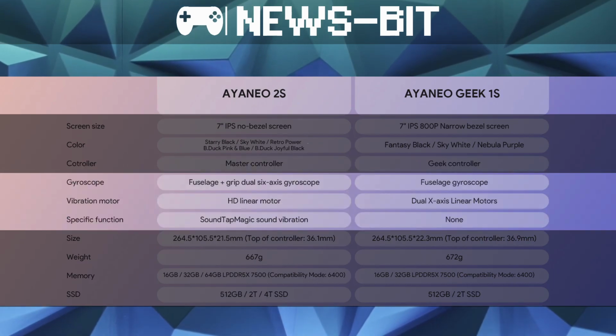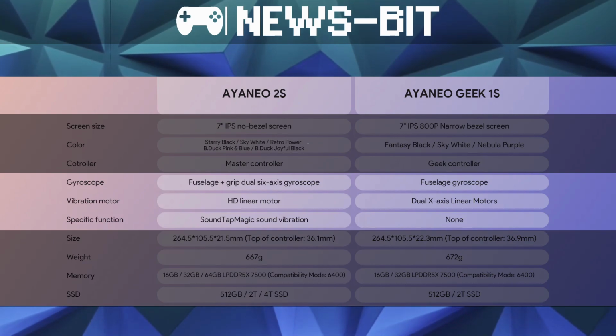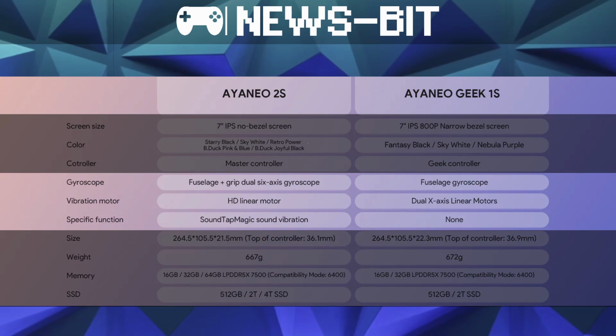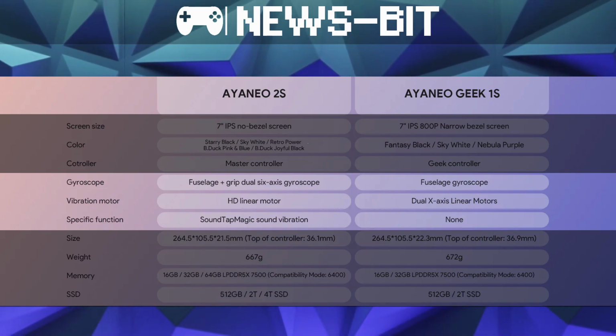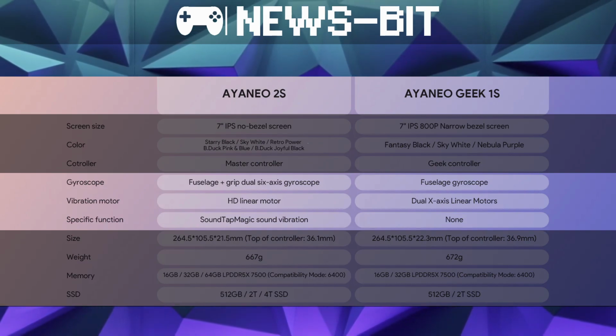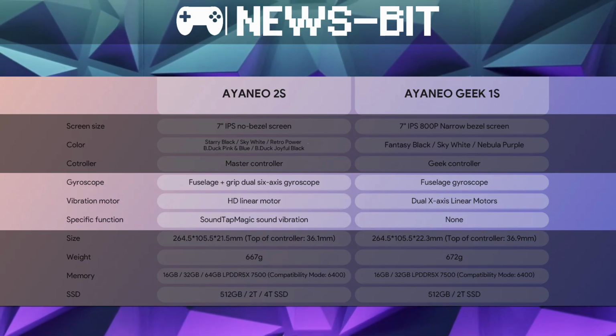The difference is that the Neo 2S has the HD linear motors, and the Geek 1S has the dual X-axis linear motors. I'm not 100% certain on what difference that presents. I'm guessing it's just more accurate vibrations on the Neo 2S. This is probably in reference to the sound tap magic that the Neo 2S has. And for the gyroscope, it seems that the Neo 2S just has a more accurate gyroscope.